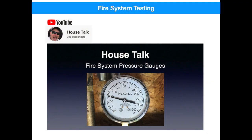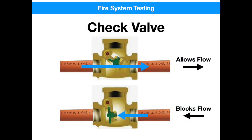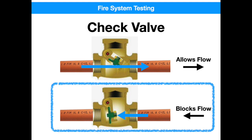You can learn more about replacing these pressure gauges by viewing my Trilogy House Talk video on YouTube called Fire System Pressure Gauges. Now we're going to move on to the next section of the instructions and start testing the check valve. Remember, we said the check valve blocks flow in one direction but allows flow in the other direction. In this section, we're going to test the ability to hold pressure in the backflow direction.